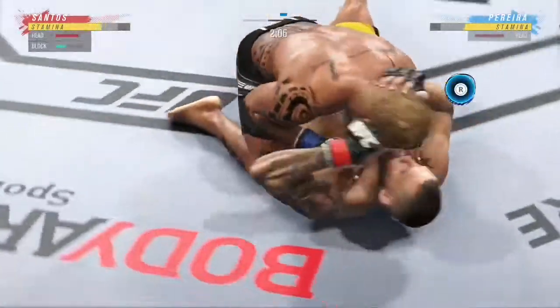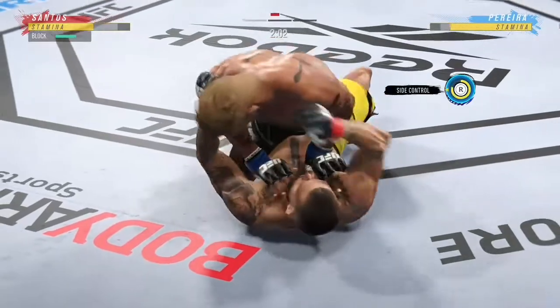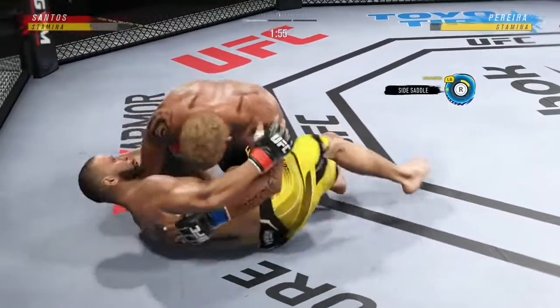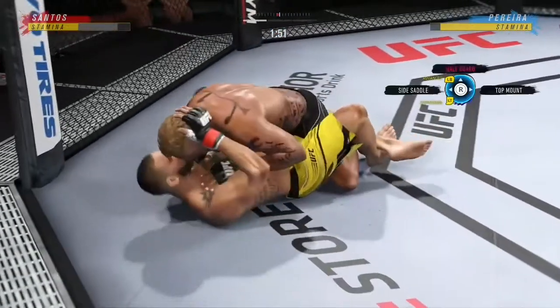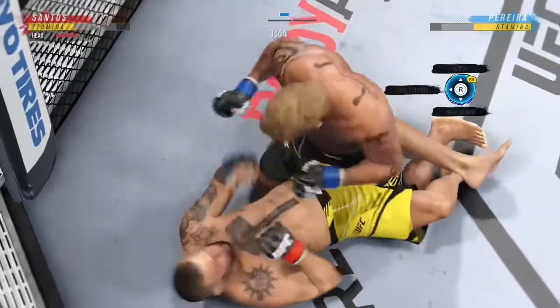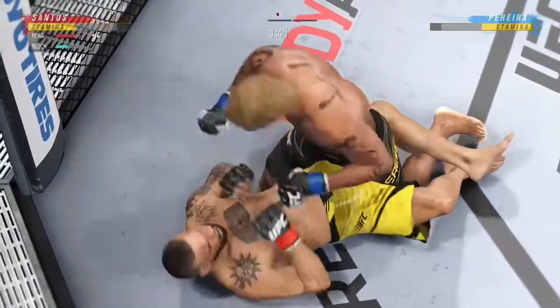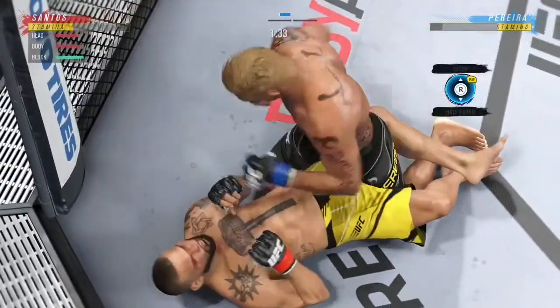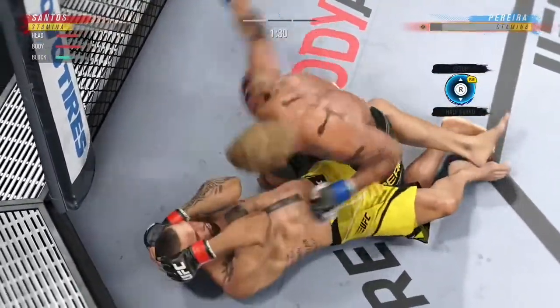All right, so inside the open guard of his opponent. You got to be careful playing around for too long here on the ground with this guy. Oh, nice job here staying busy off of his back. Nice offense from the bottom. Strong bottom work here, staying busy. Oh, he's got the ground and pound going now. Outstanding ground and pound here.